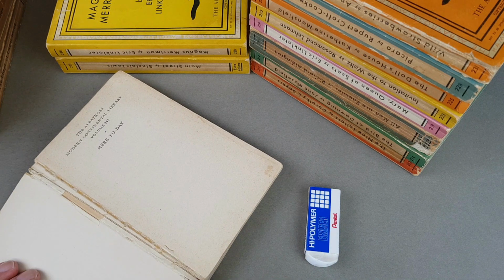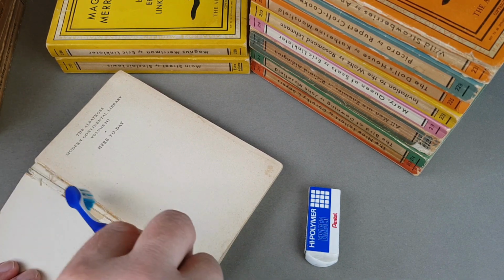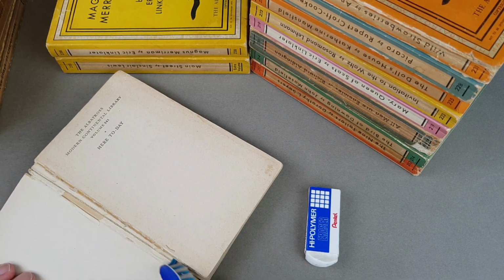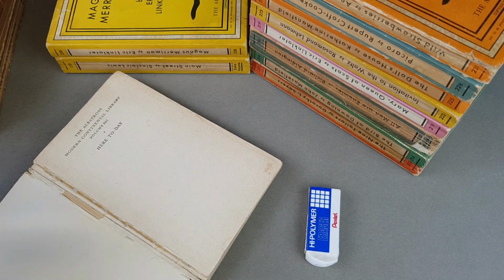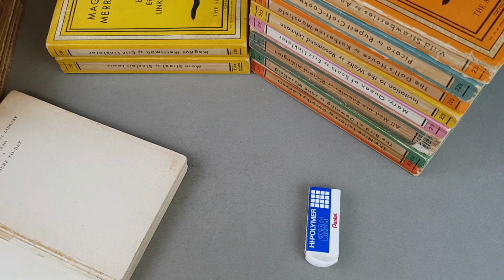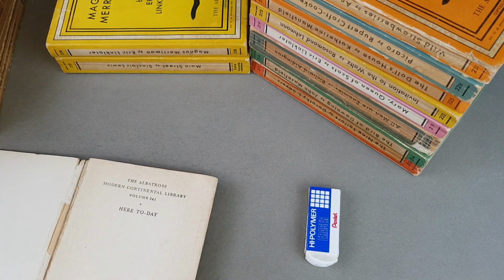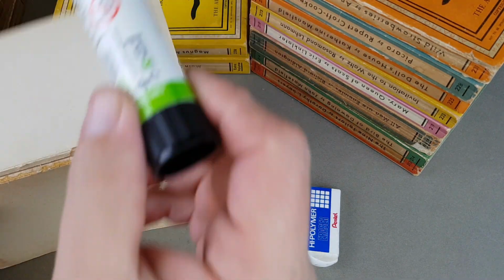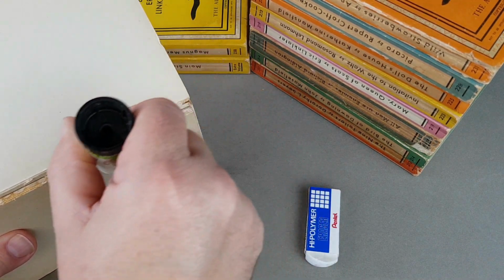Oh, look at that, top block is almost detached in actual fact. Yeah, it's almost detached, which is not ideal. But if we can get a generous sort of blob of glue in there, it may just keep it together. At least better than what it actually is at the moment.